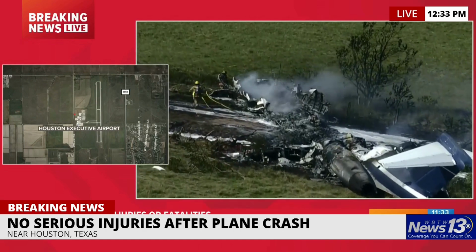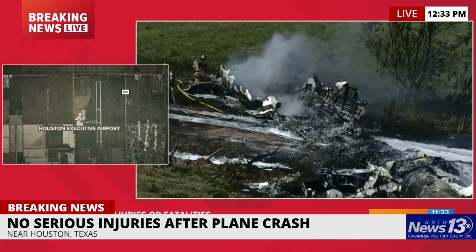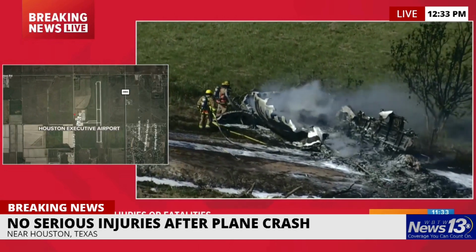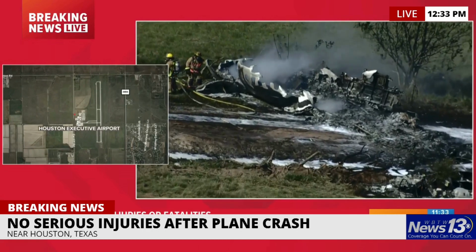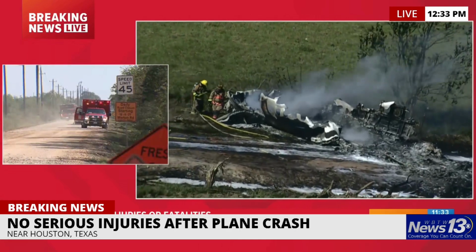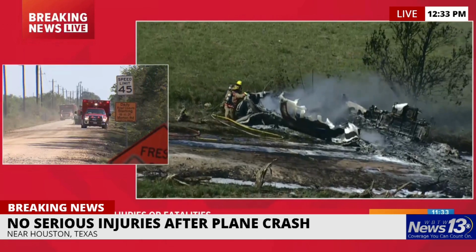But obviously the plane could not be saved. And again, the Federal Aviation Administration and the National Transportation Safety Board are going to investigate, as is common, and the NTSB will be in charge of the investigation. Obviously, as we know from covering so many plane crashes, these investigations can last for months, if not longer. So that is new information that we're just getting in now, that Ron was just saying.